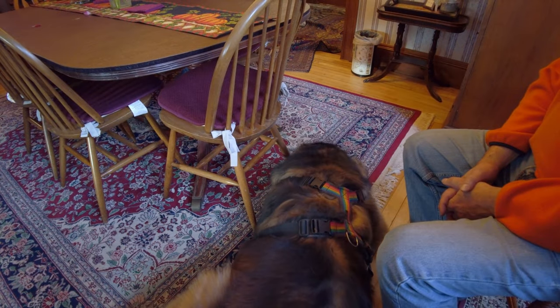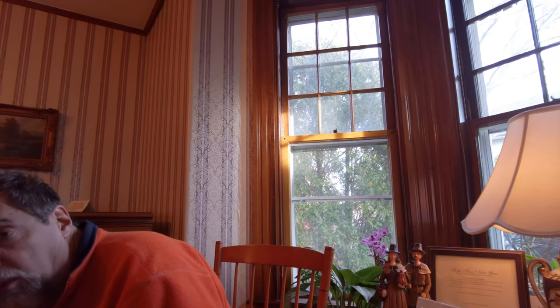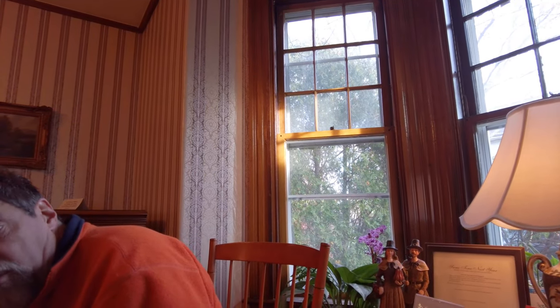The inn dates back to 1901. It was a private residence. It wasn't an inn back then, but we've tried to maintain it so that it would feel like an antique home. I think most of our guests really respond to that and like it that way. Minus all that lace. There was a lot of lace in here when we bought it. Most of that's been taken away.